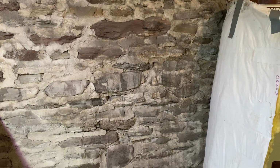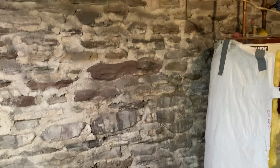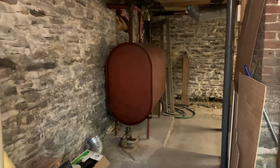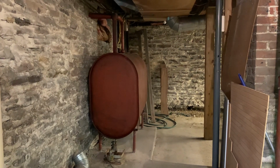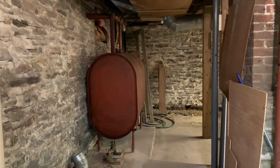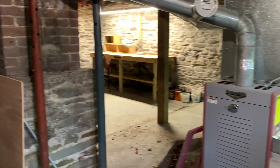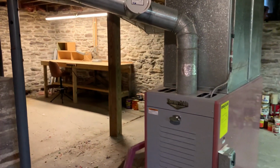So our basement has laid-up stone, but it's got concrete. You got a hot water heater here. The oil tank is inside, which means you can just use fuel oil in it. You don't have to put in kerosene. If this tank had been outside, as you probably know, you'd have to put kerosene in it to keep it from gelling. And here we have our hot air furnace, which is oil fired for heating.